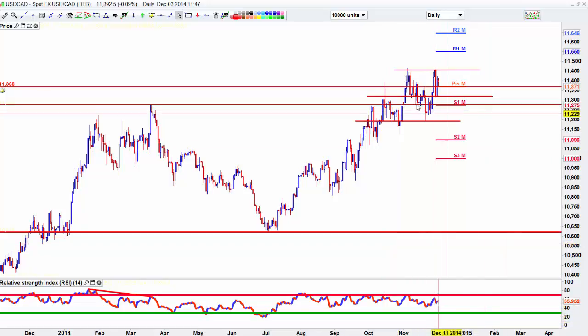RSI is not extended. I think this is a potential bull flag. So on any dips, there's the mast. This is the flag. If we can get out of here, then I think we can go on another potential run. But time will tell.